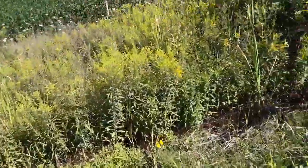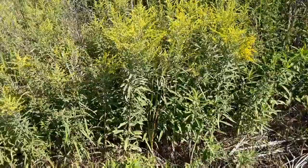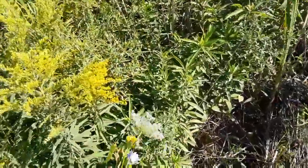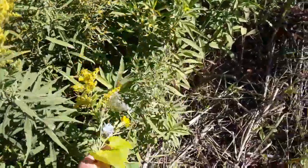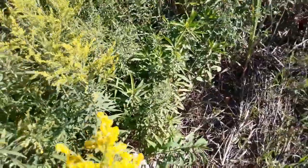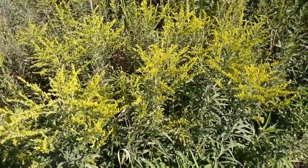A little bit further on my trail here, I find some goldenrod that's about to flower, and there are a few flowers here. I would say this is more medicinal than edible, but if you're out and you need to get something in your body, you might want to think about learning about the goldenrod.